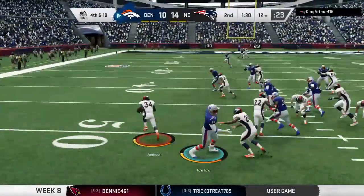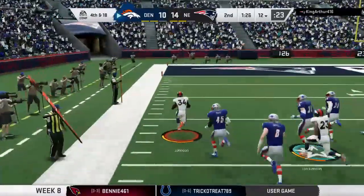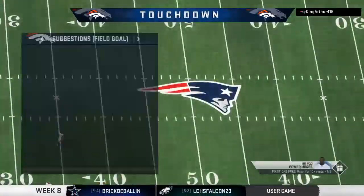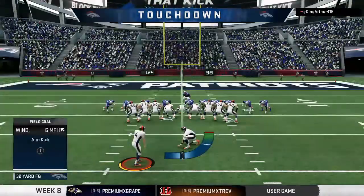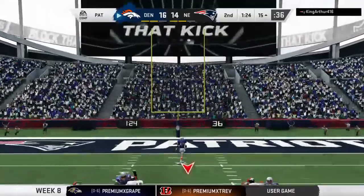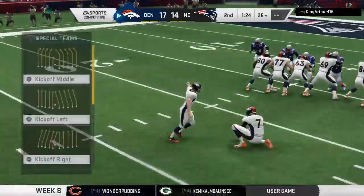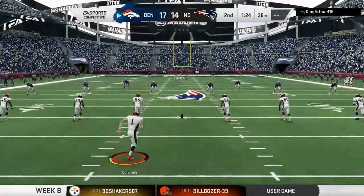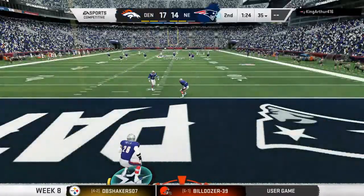Take it at the 37. And he's free going down the left side. It's a foot race. And all the way home for a Broncos score. 63 yards on a punt return score. And the Broncos have once again taken the lead. Elliott good on the extra point, and it's now 17-14. So after the punt return touchdown, let's see what their opponents can do with this kickoff.